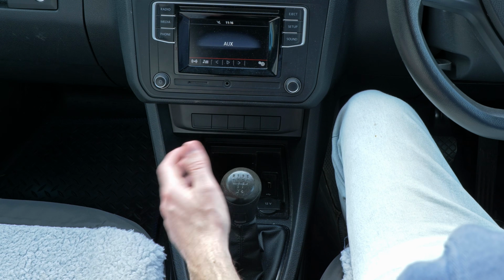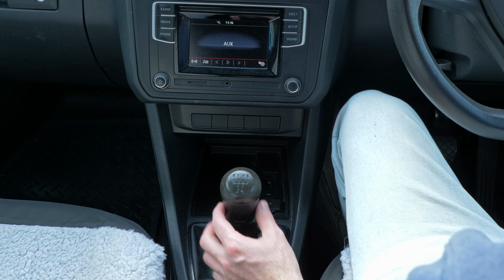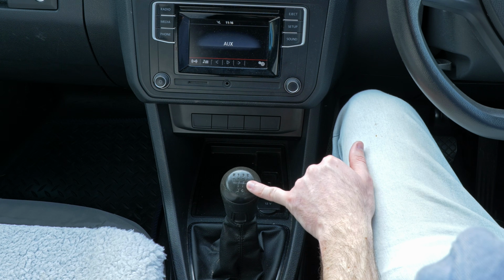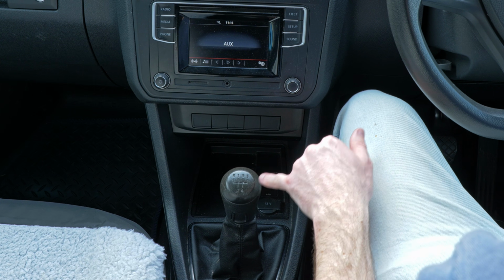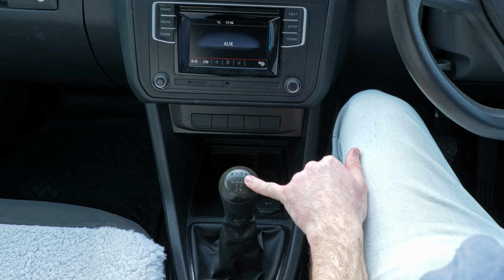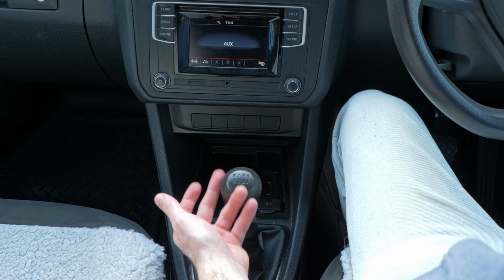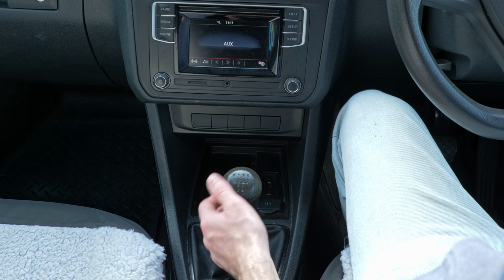So the rest of the van on the interior, you have got the gear stick here, so it's a 5-speed manual gearbox in this van. I don't like this gear stick personally. I think it is quite cheap, but again, you can customize this and you can change it out for a nicer one as well. I'd much prefer to have the glass one with a metal trim on it, but this is what it comes as standard as a commercial vehicle.